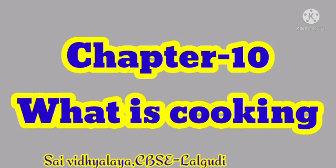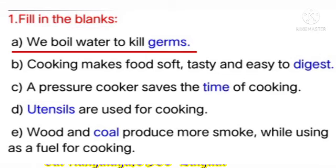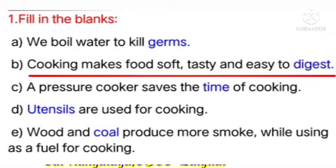Chapter 10, What is cooking? First one, fill in the blanks. A question, we boil water to kill dash. Answer is germs. B question, cooking makes food soft, tasty and easy to dash.